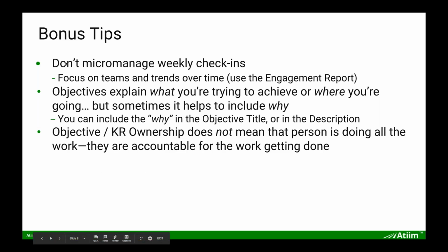Part of doing OKRs is you have to do weekly check-ins. In Atiim, we have part of the application called Pulse, which is weekly check-ins. And I always tell program leads, don't micromanage those weekly check-ins. It takes a little bit to build good habits and behaviors within your company. Like I said, OKRs are often a business process change. If you are micromanaging which employees are checking in every single week, it's going to get very burdensome and frustrating for those employees. They're going to get disengaged, and that's the opposite of what you want to happen here. So focus on teams, focus on trends over time.